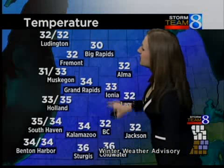Temps now holding in the 30s everywhere. Cold water at 36 now. They were 50 just an hour ago.